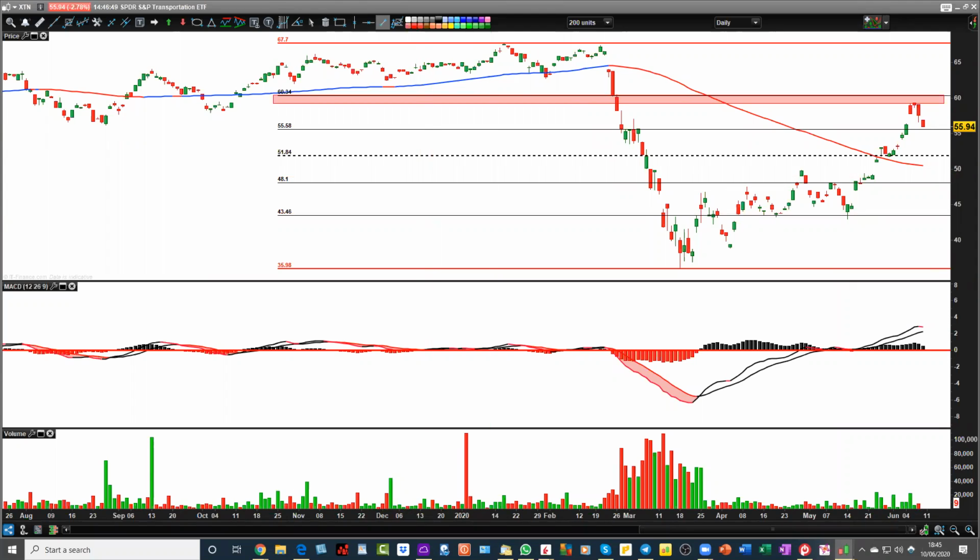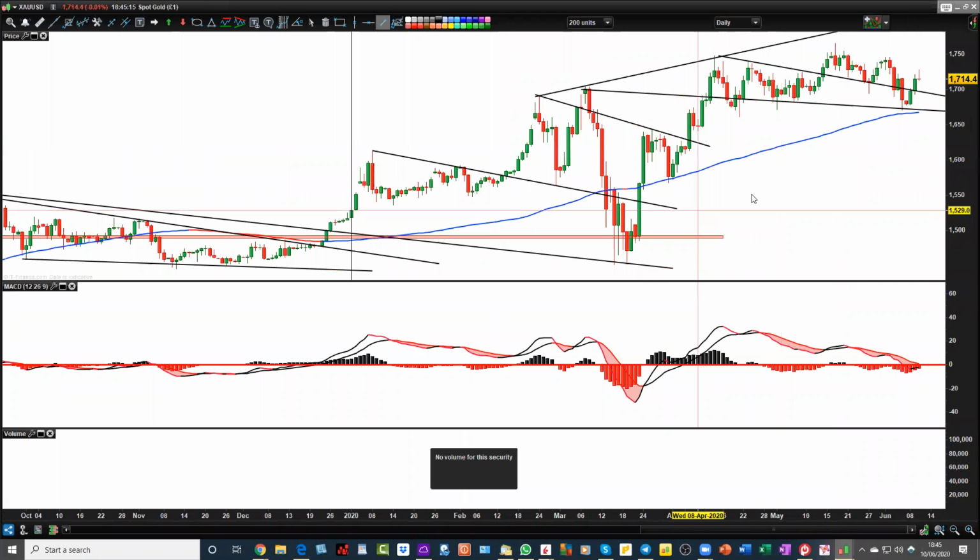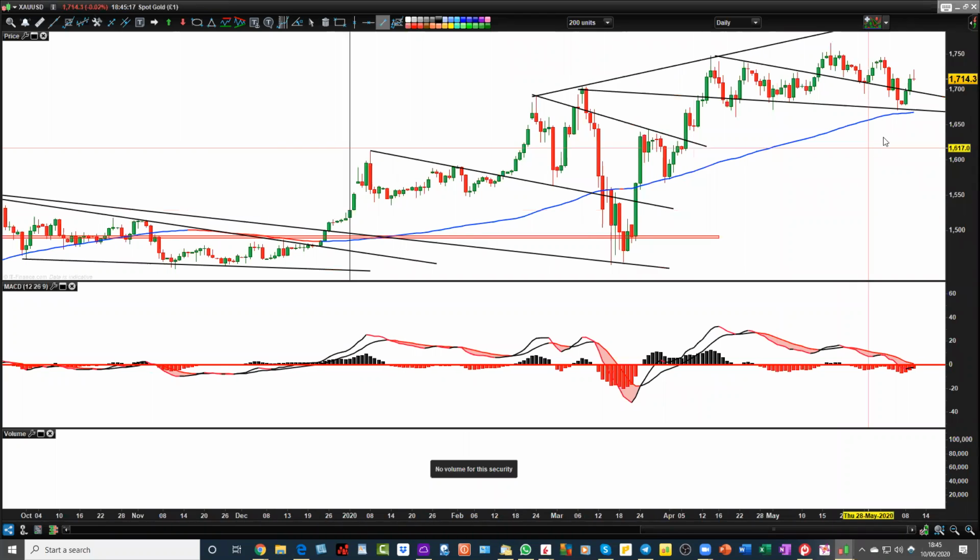Let's have a look at the dollar. I've also been taking a long, hard look at gold. Let's have a look at gold. The initial shock in March: we had an initial punch higher in February, and this came off in early March.